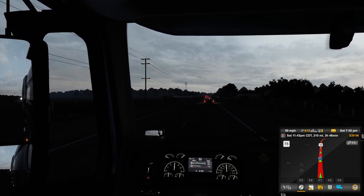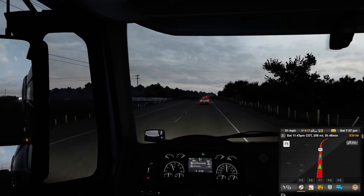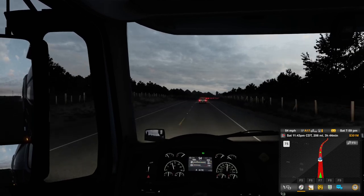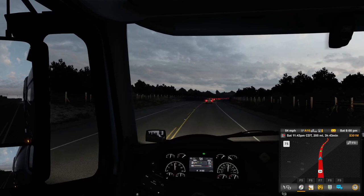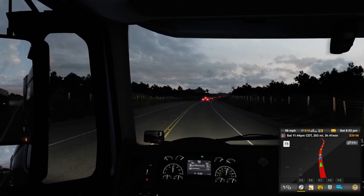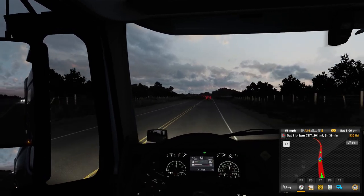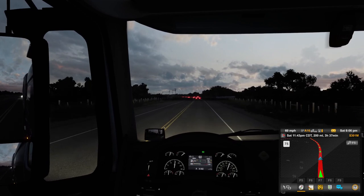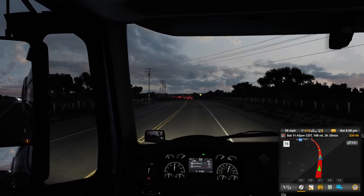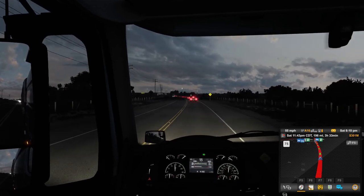I'm going to get my headlights on. Here we go. I'm going to shut up for a little bit. I'm talking at a very low volume, lower than I usually am.